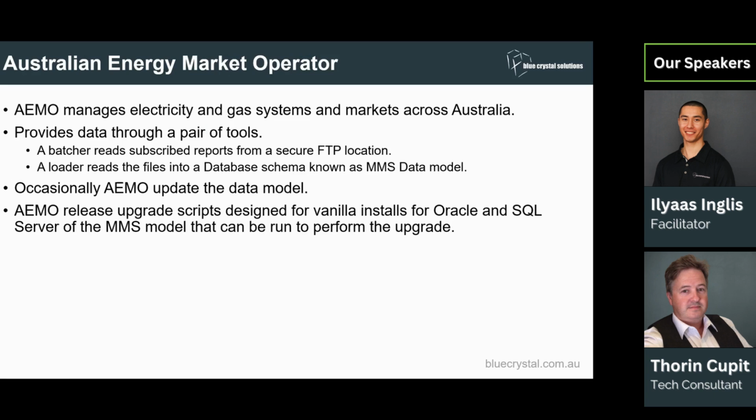Occasionally, about every 6 to 12 months, AEMO releases an update to the data model. This has previously been done to increase the frequency of reports or to reduce the volume of reported data. So you've got a flow on then of minimizing the bandwidth used and the amount of storage you need in your database. Normally, those releases are done through the release of some SQL built for a vanilla installation of Oracle or SQL Server, and they can just be run against your database at the client's discretion whenever suits them.